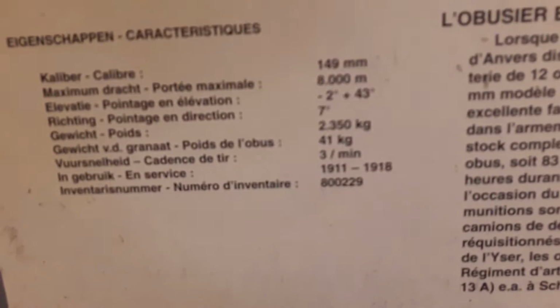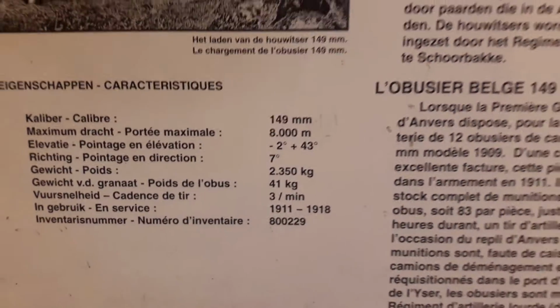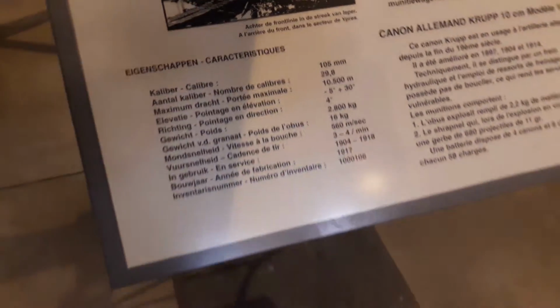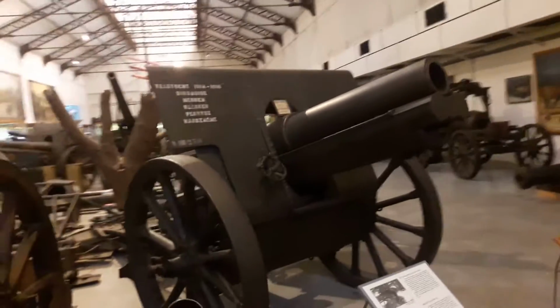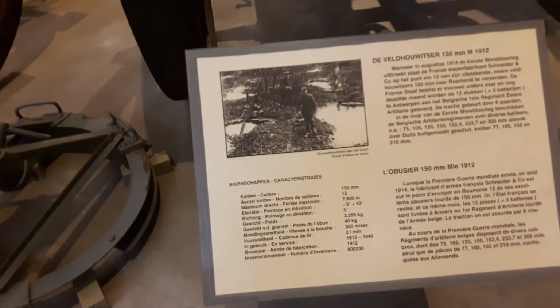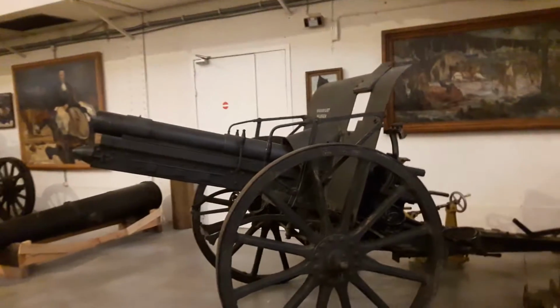But here we go. Looking at some of the... So this is a 149 millimeter gun. Mostly artillery pieces. Here there are a few field guns, as we saw in the beginning. A 105 millimeter. And there's a mix. There's some French artillery. There is some German artillery. And it's really nice to see these kinds of parts still this well preserved. So the team at the museum is definitely putting a lot of work into this.